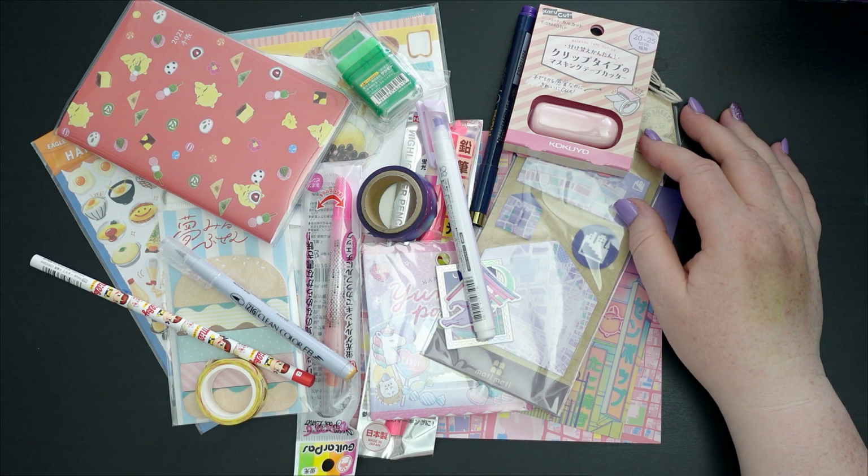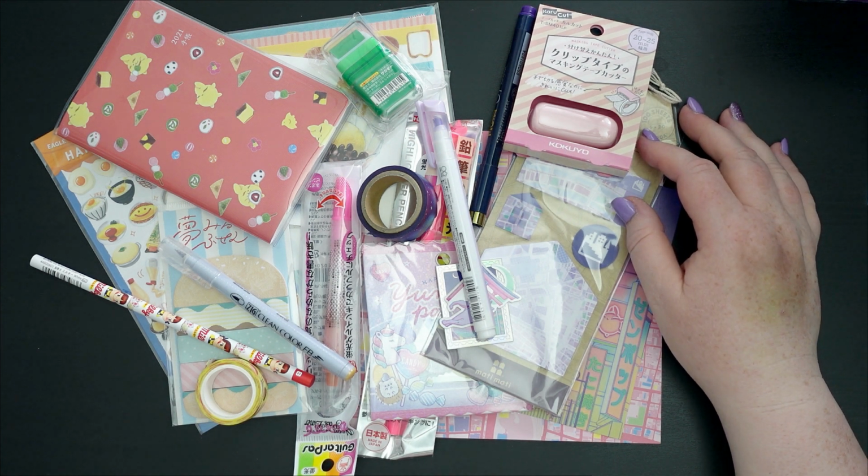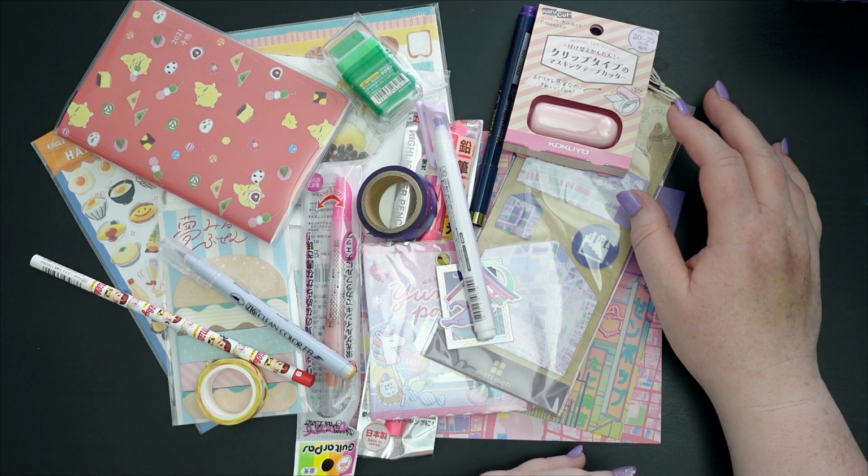Okay, so there is the February and March ZENPOP subscription boxes.